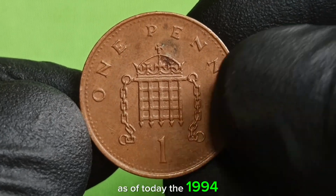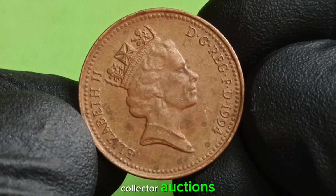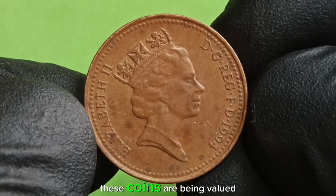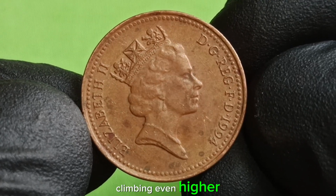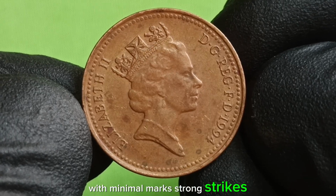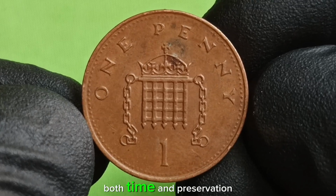As of today, the 1994 UK one penny in circulated but presentable condition is drawing impressive bids in collector auctions and online marketplaces. Depending on the grade and eye appeal, these coins are being valued at up to $350,000, with some exceptionally well-preserved pieces climbing even higher. Enthusiasts are paying premiums for coins with minimal marks, strong strikes, and attractive patina. It's not just about having an old coin.